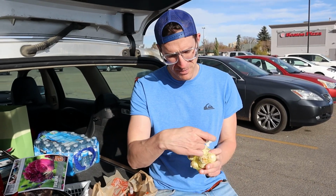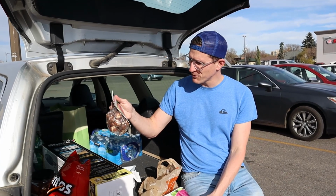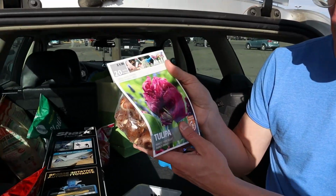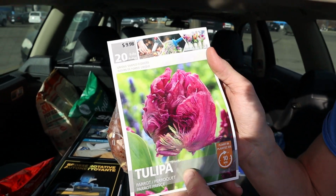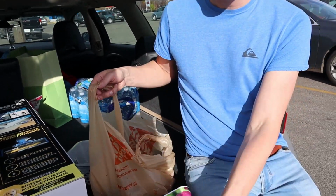Bye. We got a tiny bag of onions. I mean alliums. And then 5 of these heart-shaped flowers. Tulipas, Peretta, Parakeet, Pare Prince. They look beautiful. I look forward to it. So that is all.